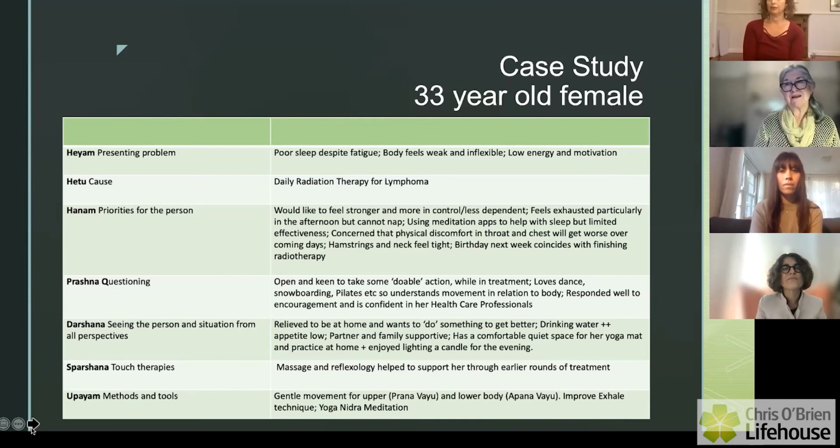She also commented that her body felt very tight, her hamstrings, her neck. And lastly, she mentioned that it was her birthday the next week, and that was coinciding with her last round of radiotherapy. So you can see here that there are clues already into some things that we might use to help this person develop a daily yoga practice.